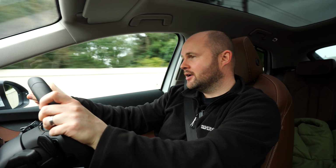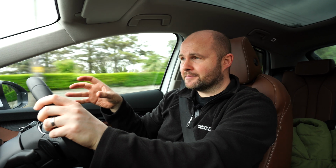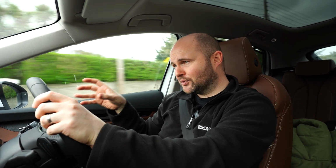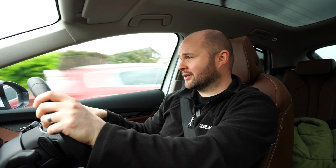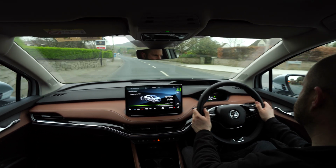But it goes without saying, if you're going to get an EV, you really want to have a home charger. The difference in price is quite noticeable. It can be in some cases double the price of charging at home, and in many other cases 10 times the price of charging at home if you've got a night rate and you do all of your heavy duty charging when you're tucked up in bed.